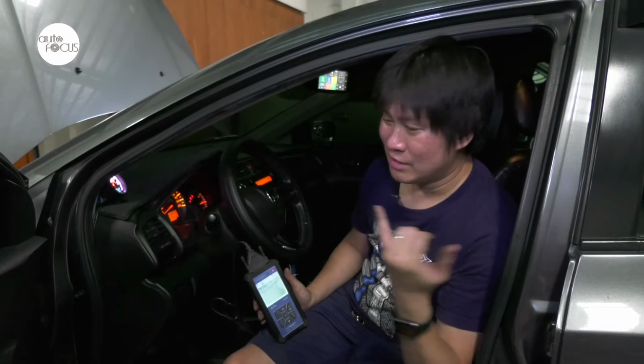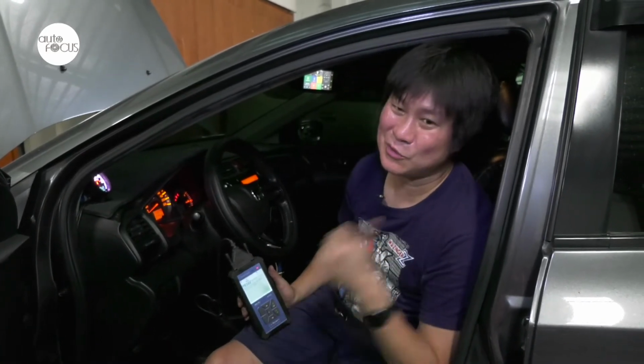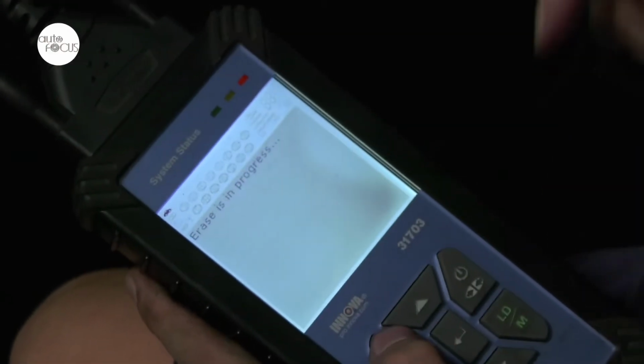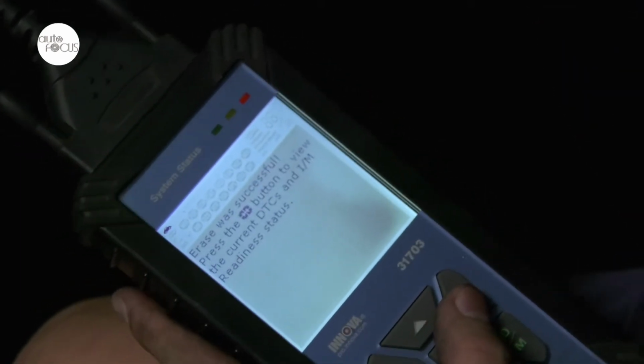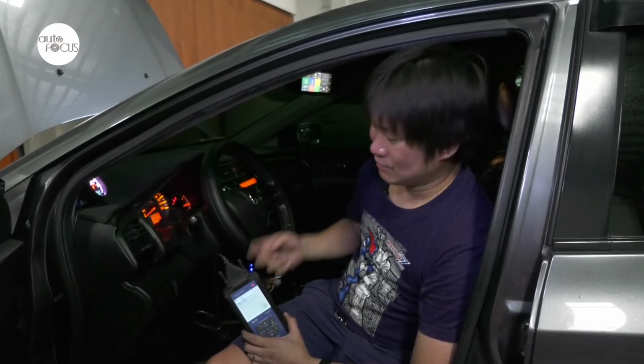At least it narrows it down from any of the 999 possibilities, because it can either be mass airflow sensor, misfire, crank sensor, ABS, oxygen sensor 1, oxygen sensor 2, fuel tank evaporation sensor. The list goes on and on and on. So without this, you won't be able to say for certainty what is wrong with the engine, or what sensor and what component is wrong with the engine.